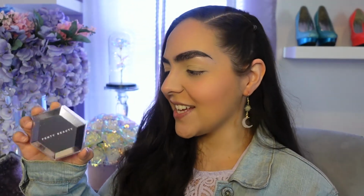And it is just, first of all, the packaging, 10 out of 10. I am a sucker for sparkly things. And the highlight itself, this is like straight glitter. So if you don't like glittery highlights, obviously this is not for you, but obviously it's very much for me.